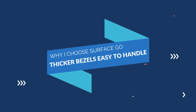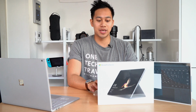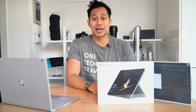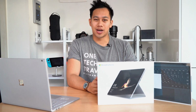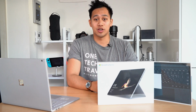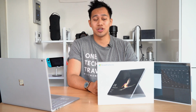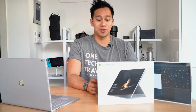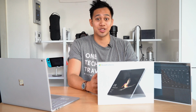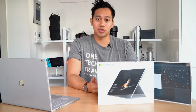Next one, thicker bezels, but better to handle. Now, one of the things that was a bit of a drawback for me on the Surface Go is the thicker bezels. I felt they were several steps backwards compared to what Microsoft has done on the rest of the Surface lineup. The bezels were very good, and of course, especially when you look at the futuristic Surface Pro X, the bezels on this really stand out, quite glaring, and especially in 2020 now, you wouldn't really expect it on devices.